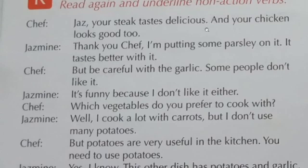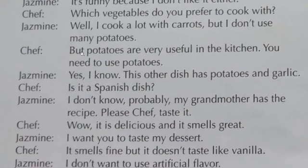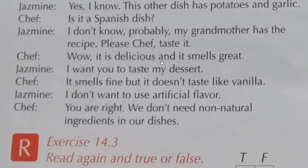Yes, your steak tastes delicious and your chicken looks good too. Thank you, chef. I'm putting some parsley on it. It tastes better with it. But be careful with the garlic. Some people don't like it. It's funny because I don't like it either. Which vegetable do you prefer to cook with? Well, I cook a lot with carrots, but I don't use many potatoes. But potatoes are very useful in the kitchen. You need to use potatoes. Yes, I know. This other dish has potatoes and garlic. Is it a Spanish dish? I don't know. Probably. My grandmother has the recipe. Please, chef, taste it. Wow, it is delicious and it smells great. I want to taste my dessert. It smells fine, but it doesn't taste like vanilla. I don't want to use artificial flavor. You're right. We don't need artificial ingredients in our dishes.